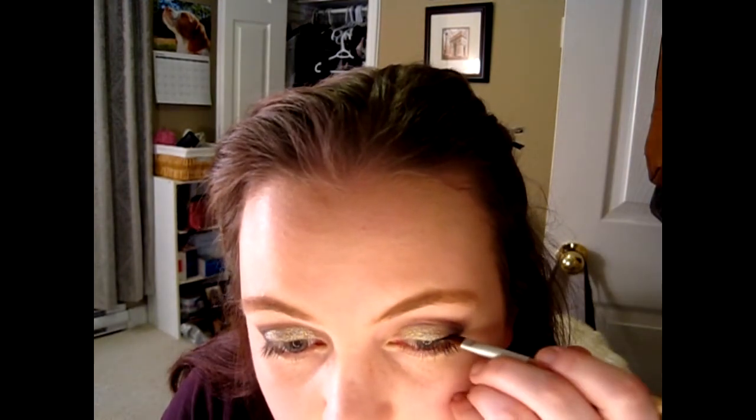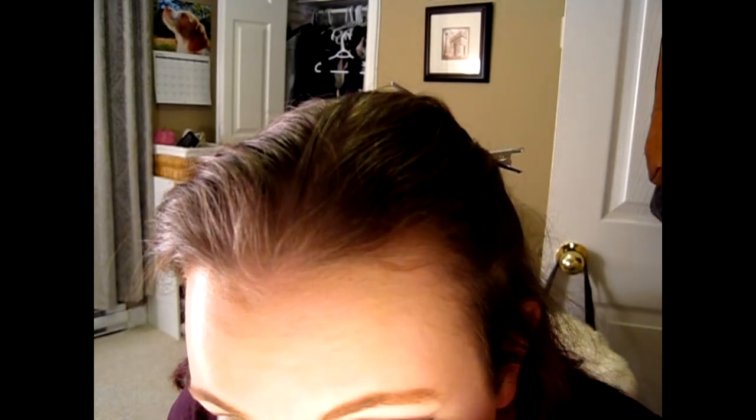Next, I'm going to line my upper lash line using the e.l.f. Cream Eyeliner in black. This seems to be my favorite way to line my eyes these days. I reach for it every single time. The key to having nice winged eyeliner is definitely taking your time, and just taking as much time as you can possibly give yourself.